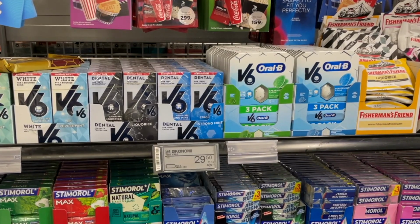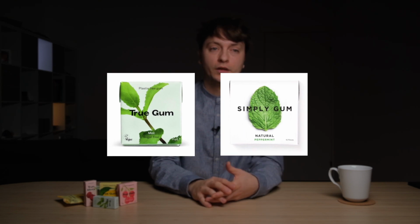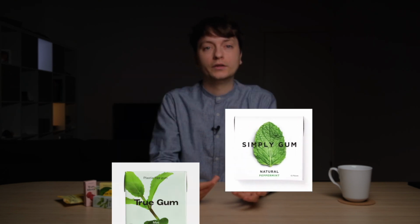There are no flashy, weird 3D designs and shiny silver prints like on many other regular gum products. But I must say that I can see a lot of similarities with Simply Gum's packaging, which has been around a lot longer than True Gum has. You know, this might be completely coincidental, and they always say that great minds think alike, right?